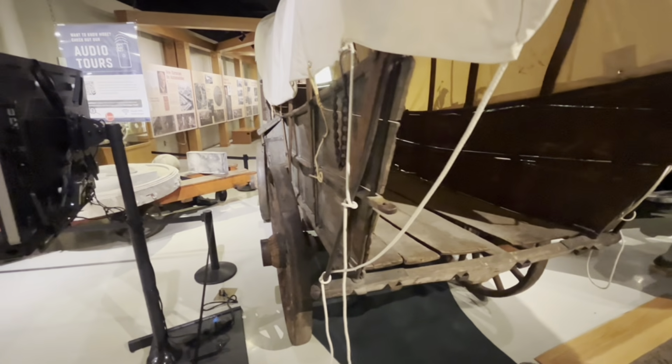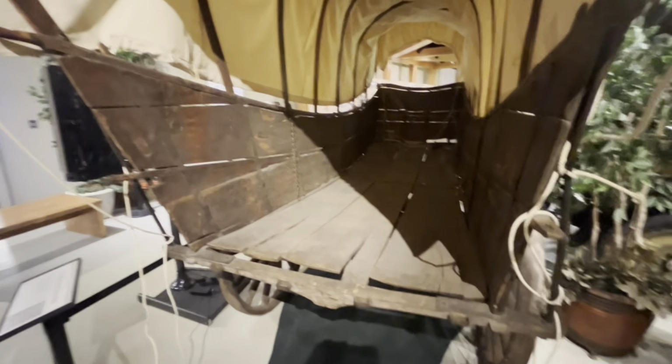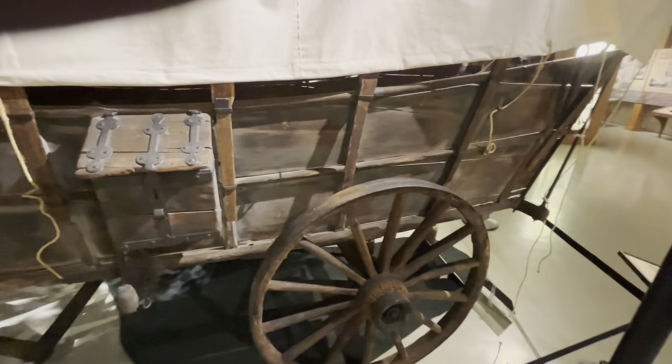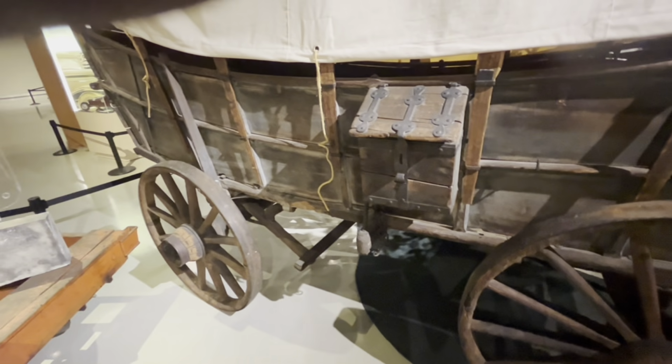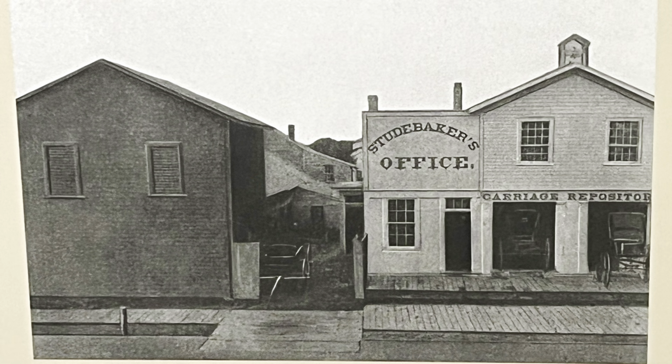This is the Conestoga wagon that John Studebaker built around 1835. It still exists and the museum owns it. And believe it or not, this is not even the oldest vehicle in the museum's collection. I really like the blacksmith-made hinges on the lockbox on the side of it. It's really cool.